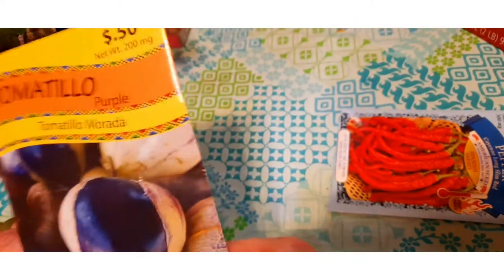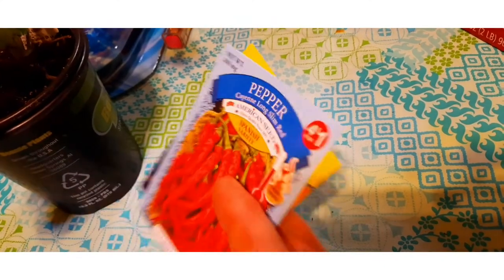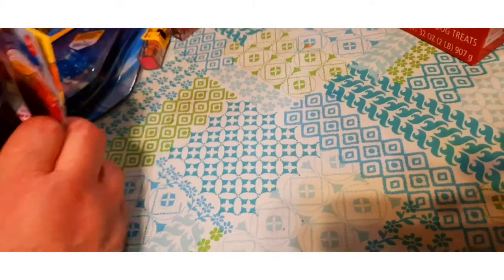Like I said, purple's different. Peter Piper picked a peck of purple tomatillos. I'm going to go put this stuff up, and then I'll show you the rest of our haul.